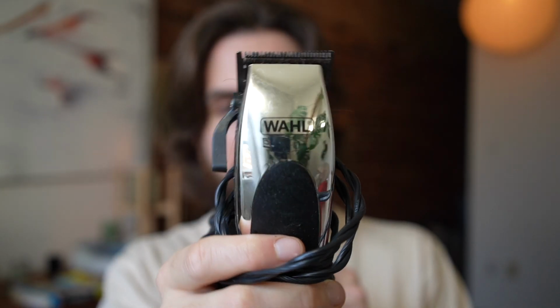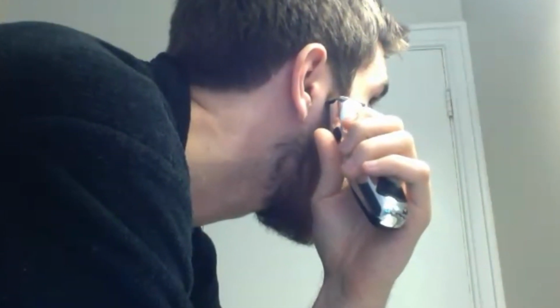So I bought this trimmer set years and years ago. This is literally the first set I bought, and hopefully it'll be the last set. It was made by Wahl, and it's just a nice standard trimmer I got at Walmart. It's corded. It came with a bag here, which is all destroyed, of guards, so you can set different lengths when you're buzzing. That was for my beard. So I would just set it to a 3 or something like that, and I would do my whole beard, trim it down.